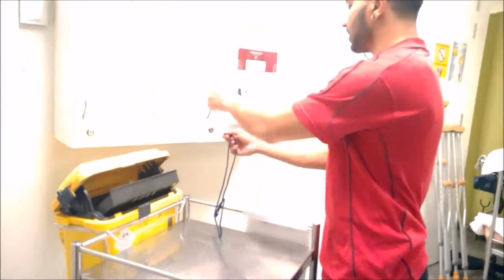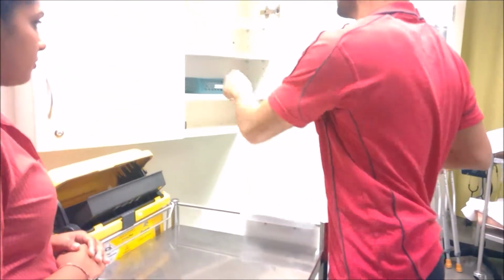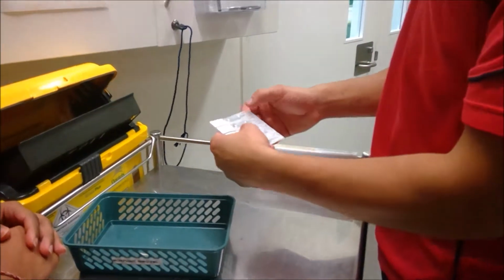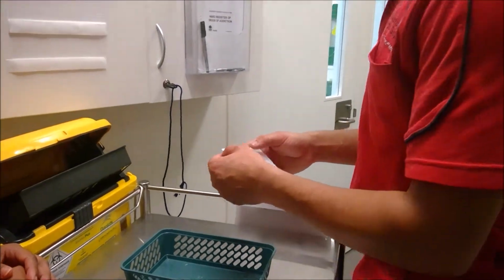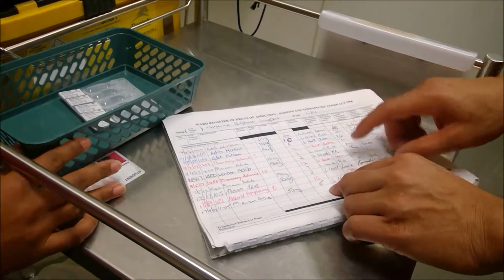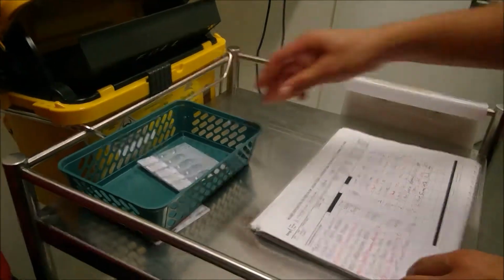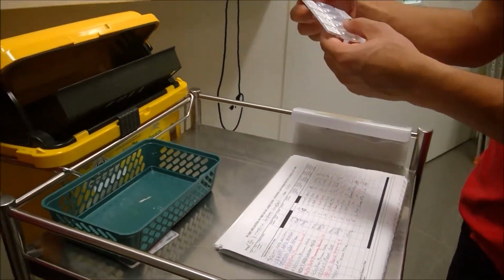Okay, I'm just going to check the medication in the cupboard. Morphine, there is 1, 2, 3, 4, 5. There are 5 vials of morphine. Looking at the last order, the last balance says there is 5 morphine, so that's correct. We'll be using all 5 of these. Do you want to check?